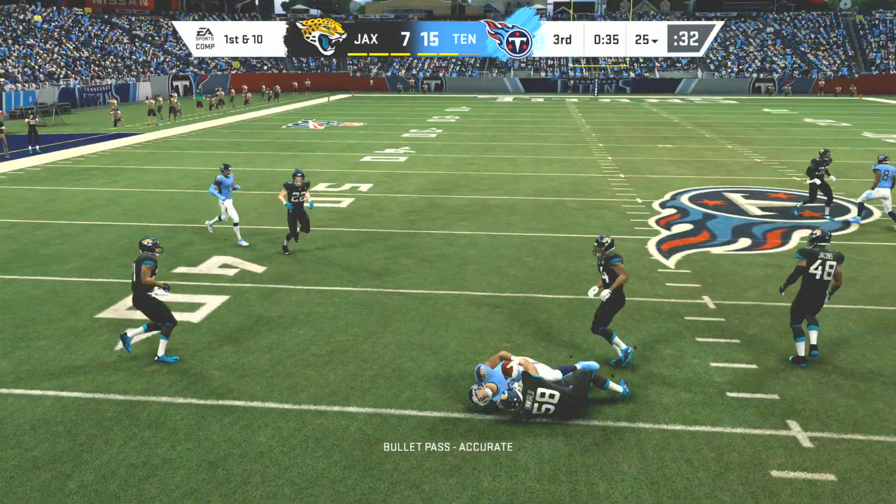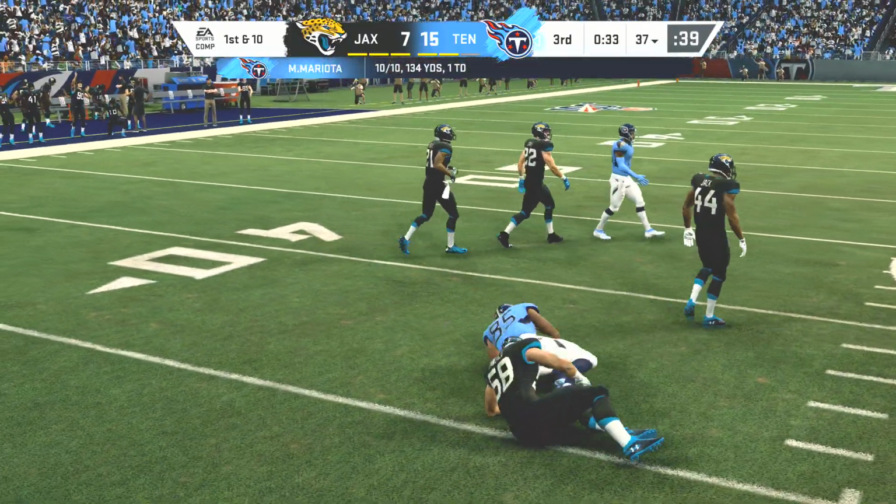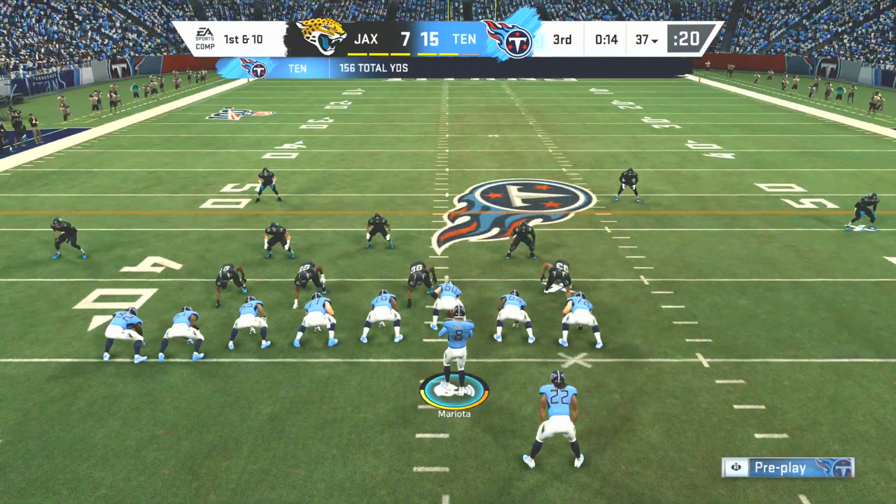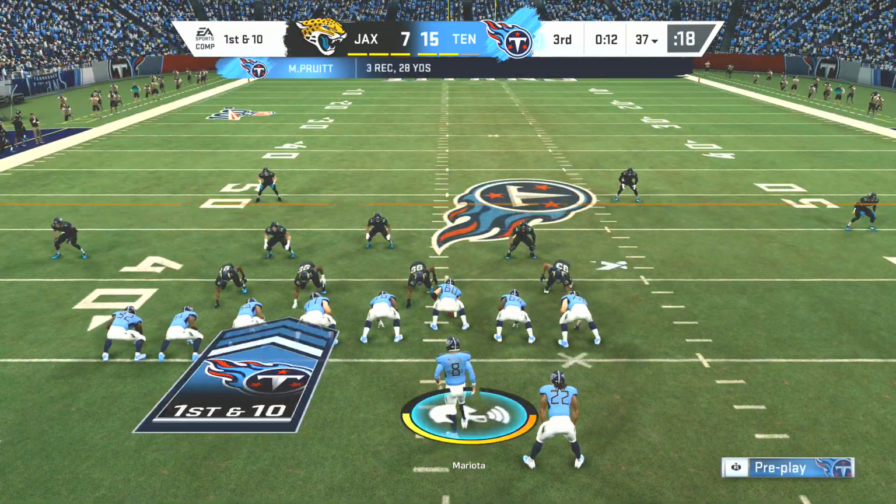I mean, this is the way you practice it. This is the way you rehearse it. But right now, the play calling, they're locked in really well. Give them 13 yards on the opening play of the drive and also give them a first down.